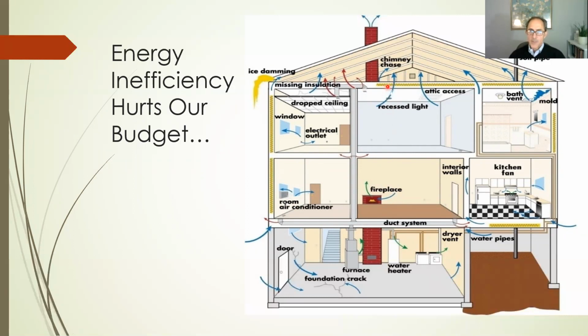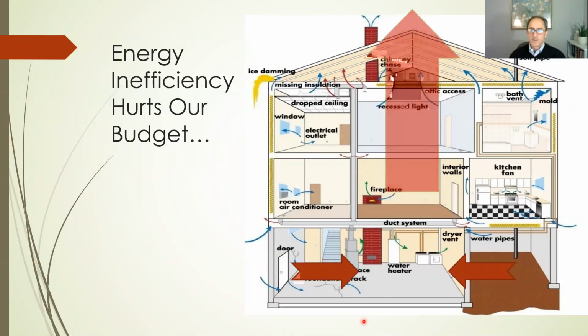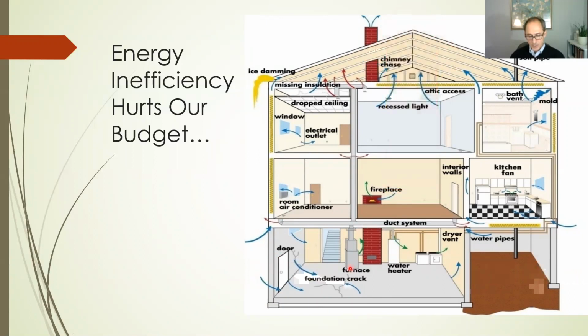So if you don't have proper insulation or seal, then the hot air rises and creates an opportunity to see ice dams. So this is sort of the effect that happens. It's called the stack effect. So as hot air rises, it draws cool air from the sides, usually from the lower floors, and air can also infiltrate through window cracks or cracks around an air conditioner, through outlets, and particularly in a fireplace, where if it's not sealed properly, the hot air could go right through and out the chimney.